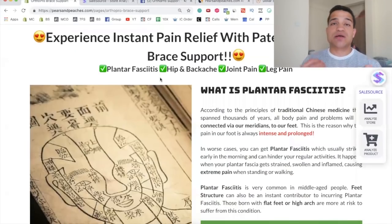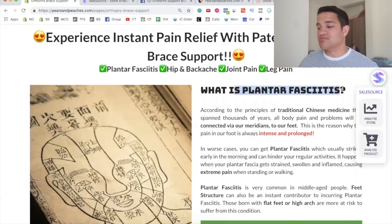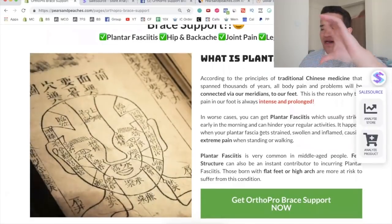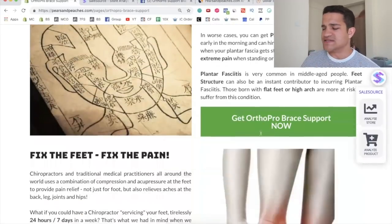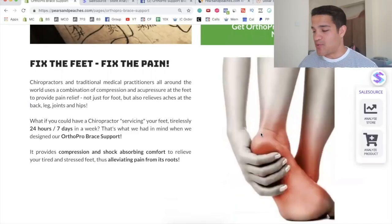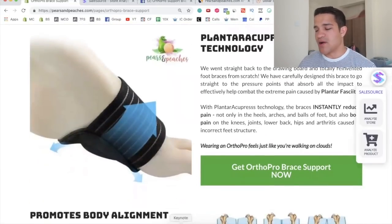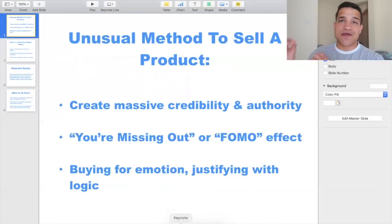Then it takes you to this page that basically informs you first about the actual problem that you're facing, and you want to buy this product to solve that problem. So it says, what is plantar fasciitis? And it explains in detail what this is. And then it really doesn't show you the product until you understand what it's going to solve. So they really hammer on that problem, and then it tells you a little bit about the product, shows you the product.